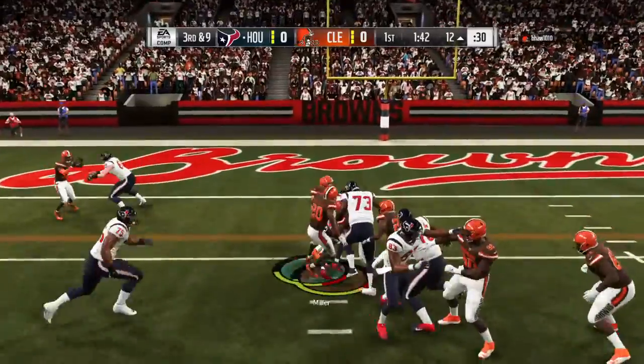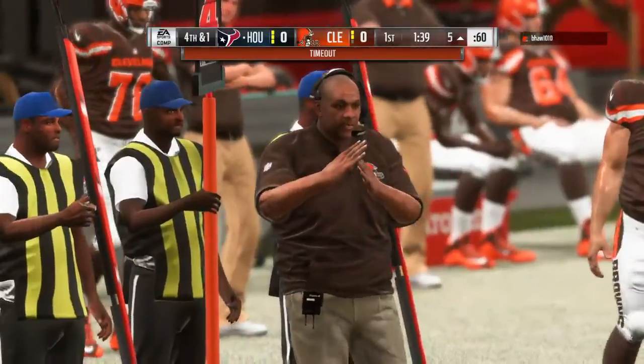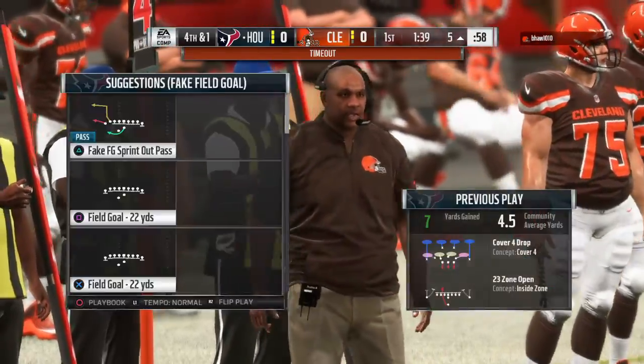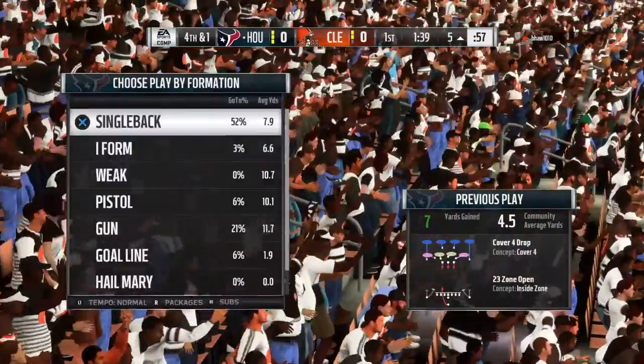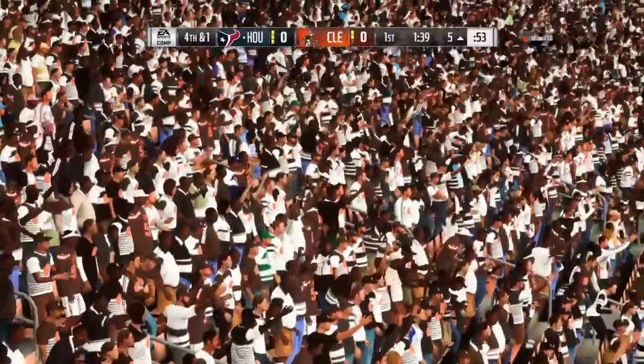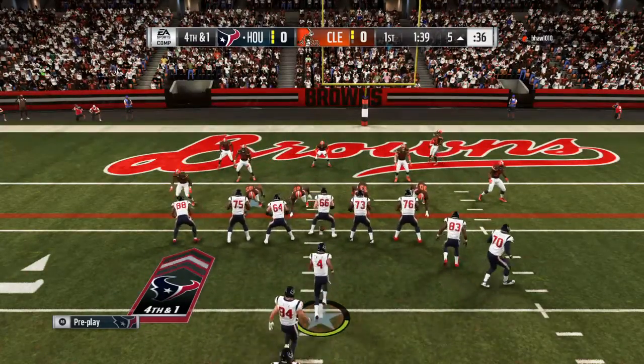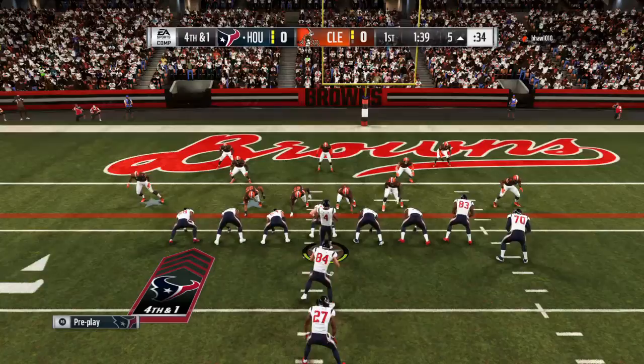Watson going to give this one to Miller. And he'll be brought down this time at the 5-yard line. Now the defense going to use the first of their timeouts. They'll have 2 remaining as we step aside here in this first quarter. And on their first drive, the offense staying out there. They're going to go for it on 4th.